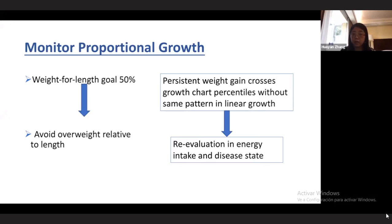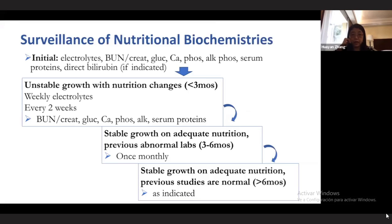When we look at these growth curves, we want to see persistent weight gain, but also persistent linear growth. If we're seeing persistent weight gain without a similar pattern in the linear growth, we go back and look at their energy intake and also their disease state. In terms of lab surveillance, it also depends on the status of your baby's disease state. Initially, we probably will do more comprehensive labs when we get these established BPD kids, but then it depends on whether they're stable or not and whether their nutritional status changes rapidly. We change our strategy of how often we do these labs. And by the time they're pretty stable, we really don't do them as scheduled anymore.